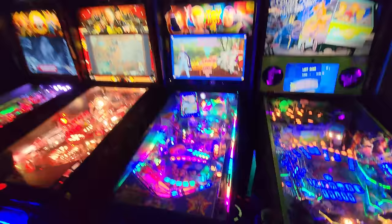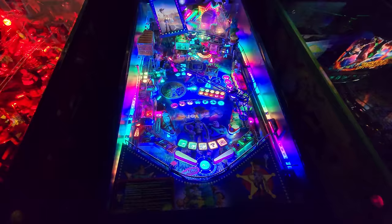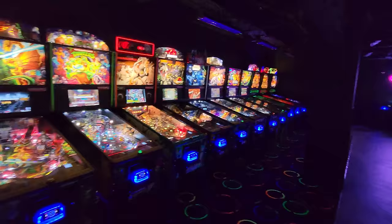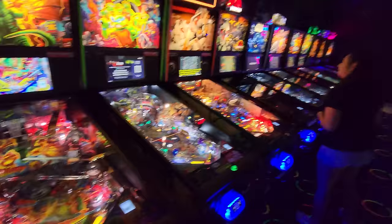Look at all these colors. You wouldn't even be able to see the ball in here because it's nice and dark. It's perfect for playing pinball machines, guys. You know what I was hoping they'd have here? The new Jaws one. I don't think it's actually out for people to buy yet. Godzilla, come on, look at this. These are really cool, guys. We're definitely gonna play some of these off camera, but definitely had to show you guys because it looks really neat.